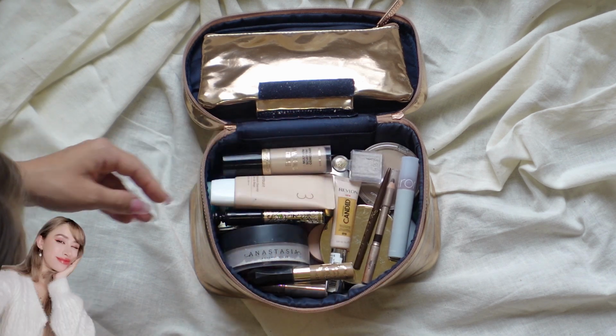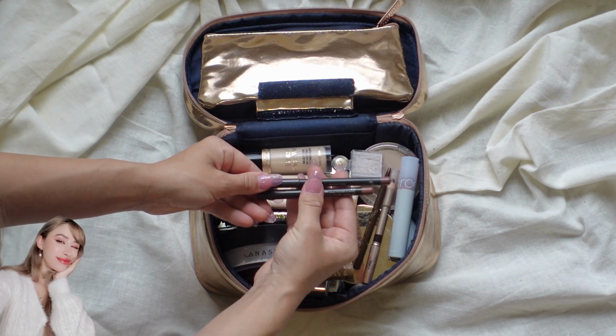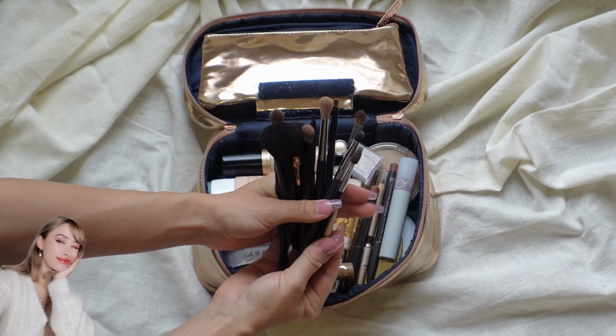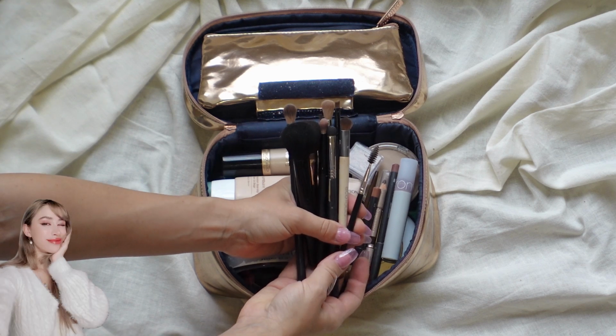I always just make sure I have something to suit almost every single occasion, so I never find myself in a moment where I feel like I don't have what I need, because realistically, I don't want to be buying too much on this trip.